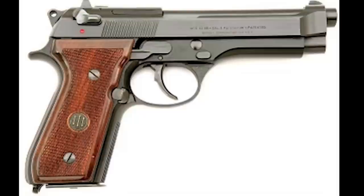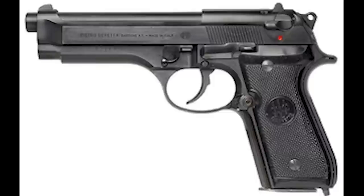It is the 92 SB1 or 92 S1. This was designed for the U.S. Air Force, and it had some additional features. Now was the most important safety feature that any pistol could have. The 92 SB1 was the first version that utilized a passive firing pin block, where you had to pull the trigger all the way to the rear to disengage the firing pin block, to allow the hammer to strike the firing pin and the firing pin to strike to set off the cartridge.